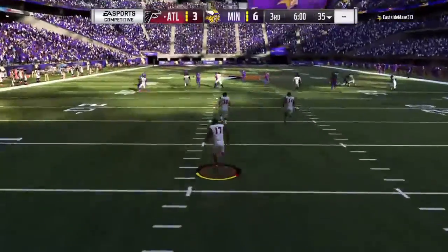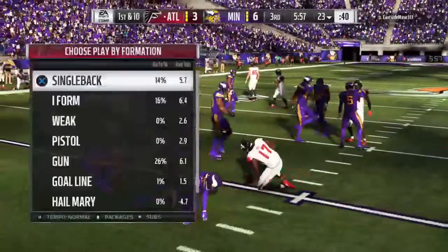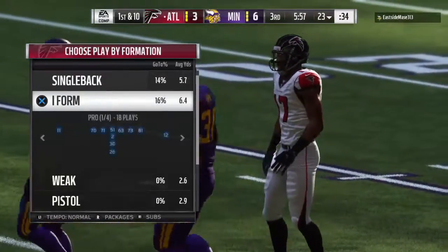This fielded a few yards into the end zone. And he'll get across the 20 before he's brought down at about the 23-yard line. Here comes the Atlanta offense now, ready to take over here.